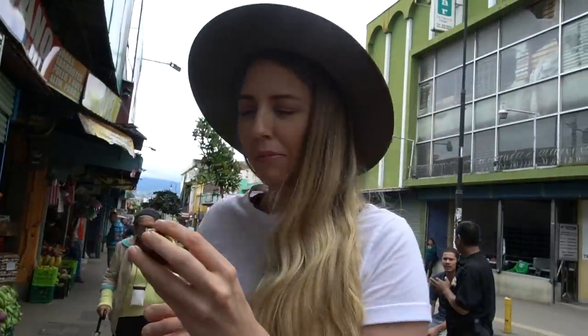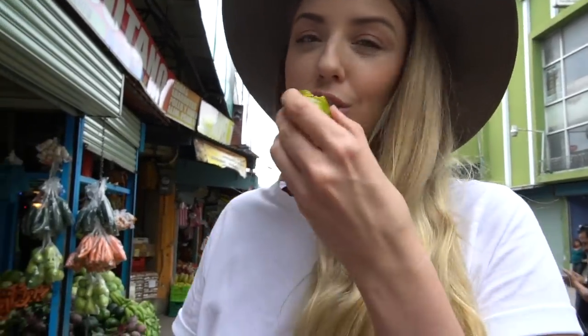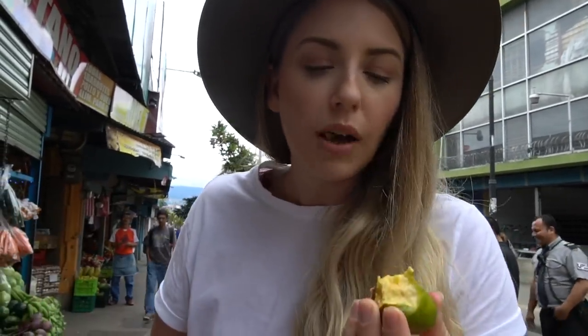Oh. It's not too sweet, not too bitter. It's like a combination of flavor, right? It's weird. And the texture is weird. It's kind of gritty, dry almost, but still somehow juicy. I can't even describe that. I've never tasted anything like that. Do I like it? I'm not mad at it.